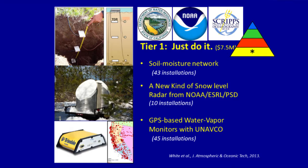So we went to them and said, this is cheap. All these things have now gotten to a place where they're so cheap that you just ask, why aren't you already doing it? And they bought into it. NOAA put up half the money. DWR put up half the money.